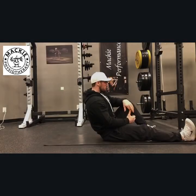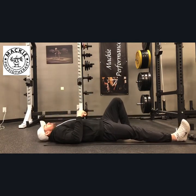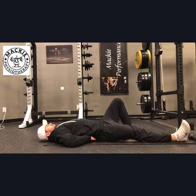Okay, so for the curl up, one leg straight out, one leg up, slight extension in the spine. I want you to think of your hands as pressure sensors, not pushing our back into the ground, just keeping it a nice, normal lordotic curve. We're not doing a neck crunch, we're keeping our neck nice and neutral, and just imagine your shoulder blades are on a scale. You're just gonna unload the scale.